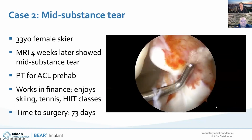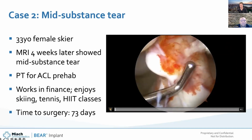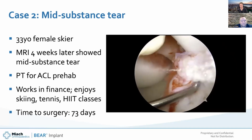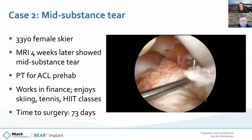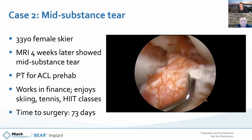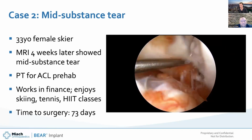Second example is showing a mid-substance tear. So this was a 33-year-old female skier. Her MRI was obtained approximately 4 weeks after her injury. Also did a course of physical therapy prior to ACL surgery, and her time to surgery was 73 days. And this video shows what a mid-substance type tear looked like at the time of arthroscopy. These do take a little bit more work for the suturing of the ACL stump.